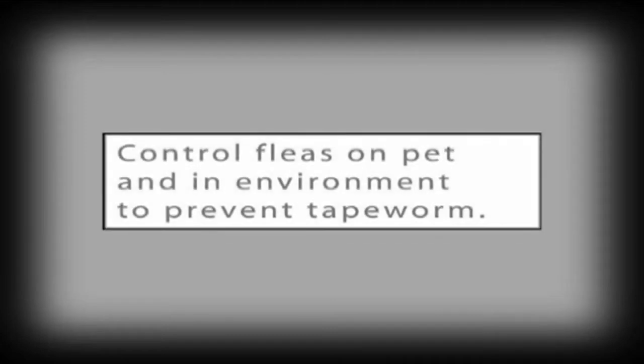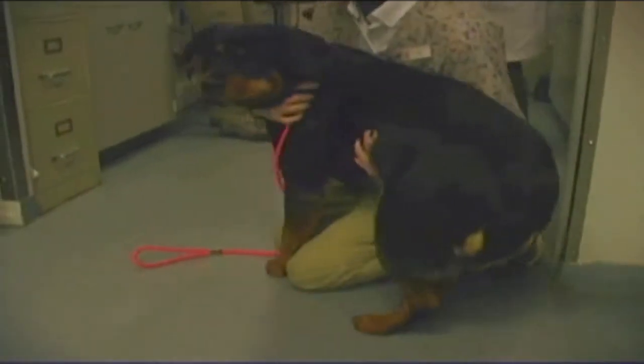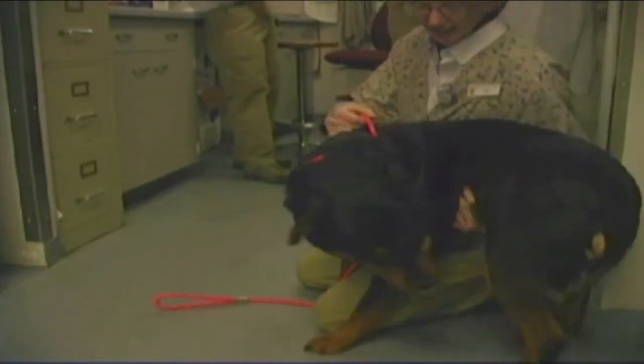Large numbers of tapeworms may cause debilitation and weight loss in a pet. Sometimes the pet will scoot or drag its rump across the ground or carpet because tapeworm segments irritate the anus. Occasionally, a tapeworm will release its attachment to the intestinal wall and move into the stomach. This irritates the stomach, causing a pet to vomit the worm. When this happens, a worm several inches long may be seen.